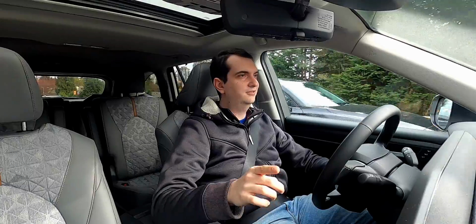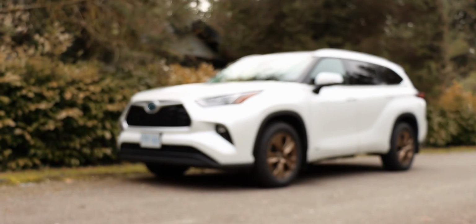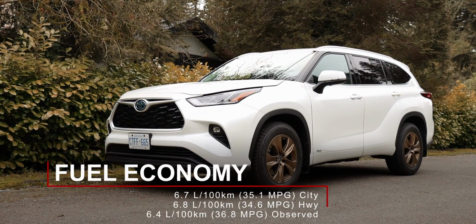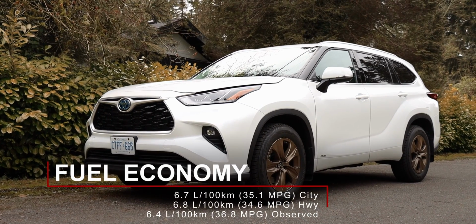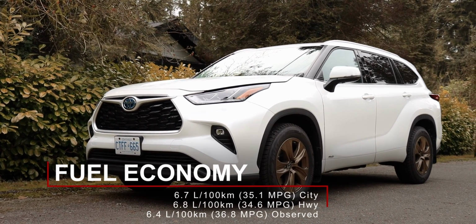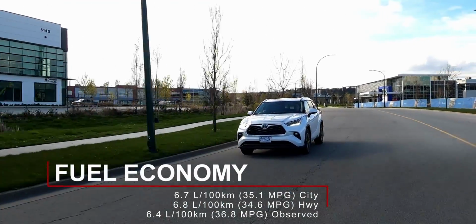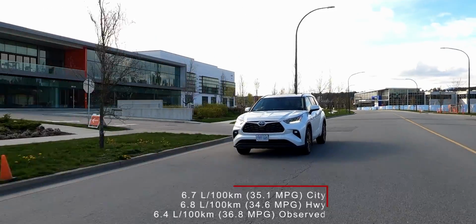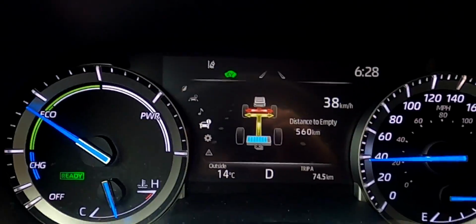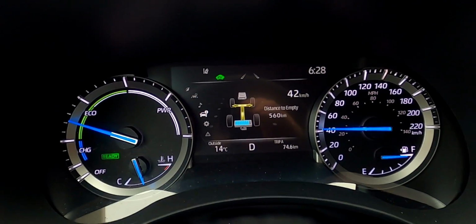And on that front, this 2-ton SUV gets really good fuel economy numbers. Officially, the Toyota Highlander Hybrid is rated for 6.7 liters per 100 kilometers in the city and 6.8 liters per 100 kilometers on the highway. The highway fuel economy is a tiny bit higher because the SUV doesn't switch to EV driving at speeds above 70-ish kilometers an hour. You don't see that little green EV icon lighting up often on highways, unless you're coasting.